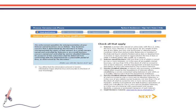Then you have to check your qualifications. You have to verify that you are indeed a veteran or a service-disabled veteran. You have to read the legal statement in the upper left, and then check the box underneath it that you're affirming that the information that you're entering into the vendor information pages is true and accurate to the best of your knowledge. And then select whether you're a veteran-owned business, a service-disabled veteran, or a service-disabled veteran-owned business. And then you have to check the box for a small business concern. And if you don't really know what that means, click on the click here for more information, and it will tell you what it means.